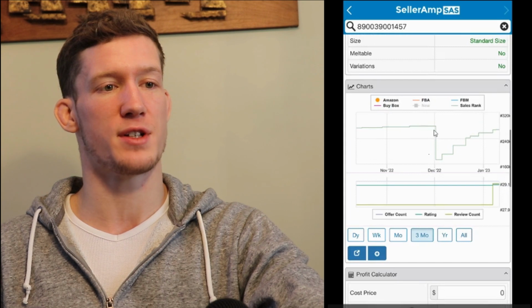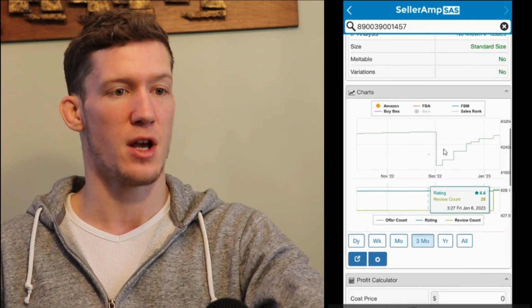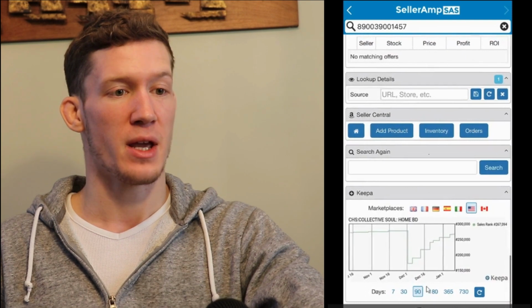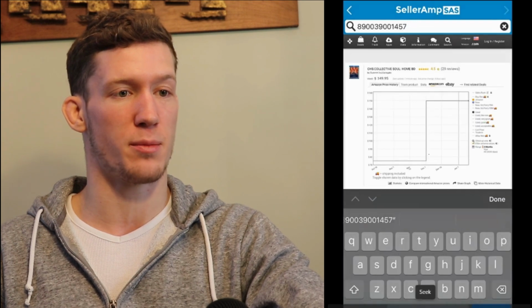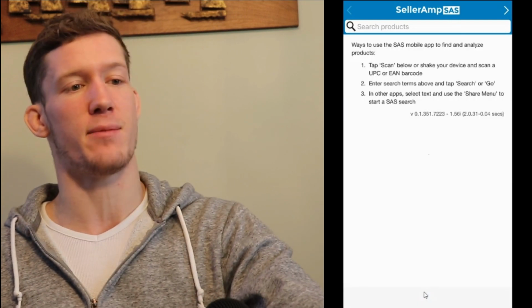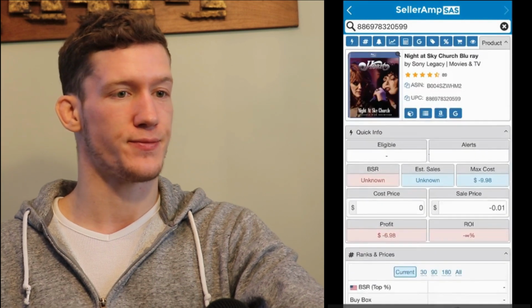But the way this graph works is anytime this green line goes down, that means there was a sale. So I was just verifying that this CD actually had sales. One sale in the last 3 months is enough for me. And so as you can see, I'm just jumping around SellerAMP there. There's the Keepa graph. And if you look at the price here, it sold for at least $74 in the past. But again, I really think that I can get more for this book. Guys, you'll get so much more profit if you do this.